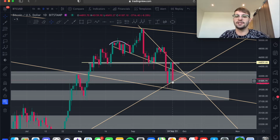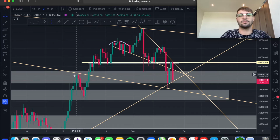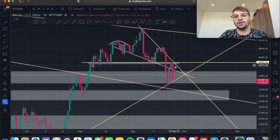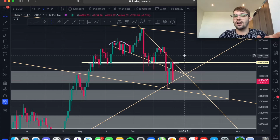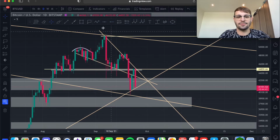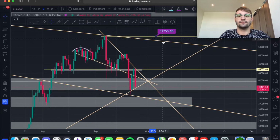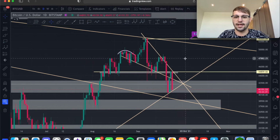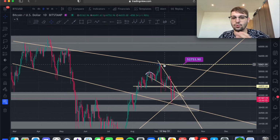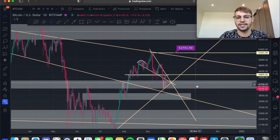However, if we have a daily close back above the previous swing high, then there's potential we break back into this pattern, and because this is also a falling wedge, you'd break to the upside and your target would be the top of the falling wedge, up here at 52.7k. And if we're breaking that, then we're off to the all-time highs. It's all about breaking this high and holding key levels of support.